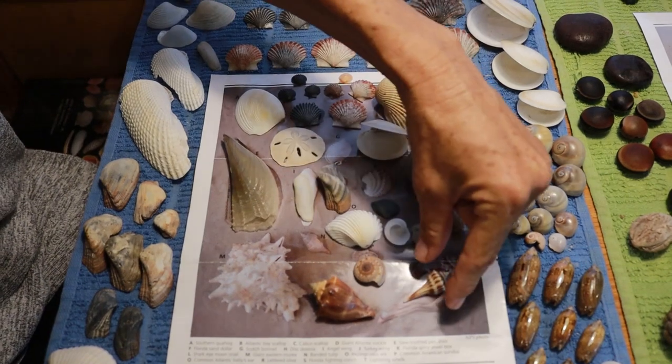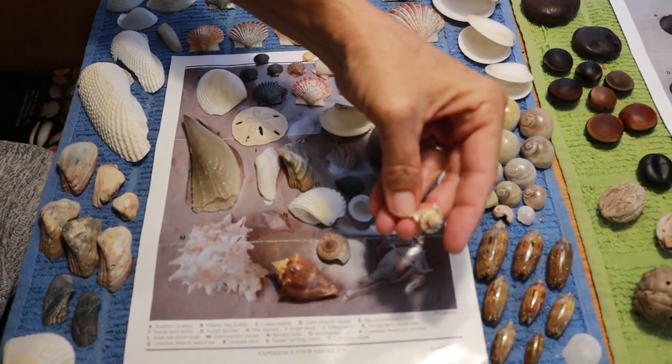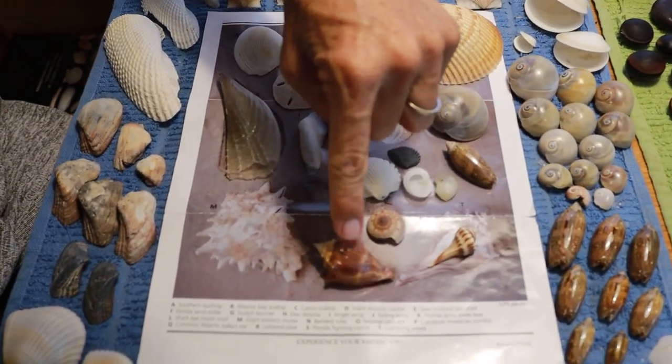The sundial. The lightning whelk. I've only found a really tiny one so far, but I'm hoping to find a bigger one at Big Shell Beach someday. And a Florida fighting conch.